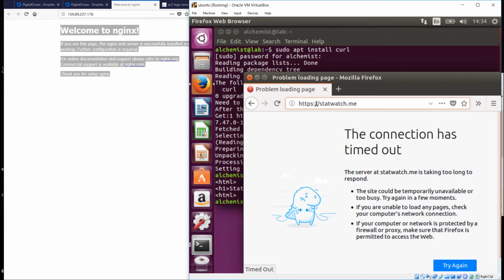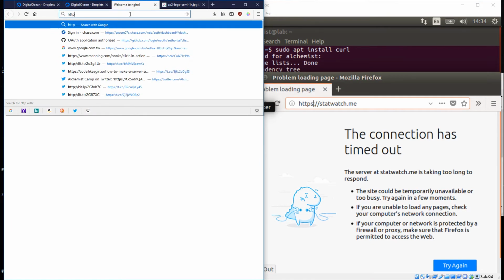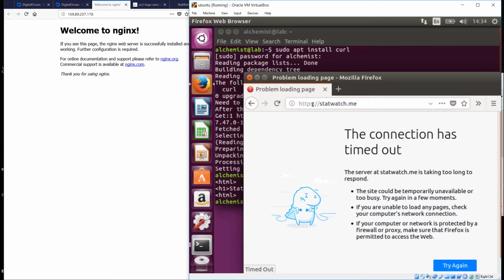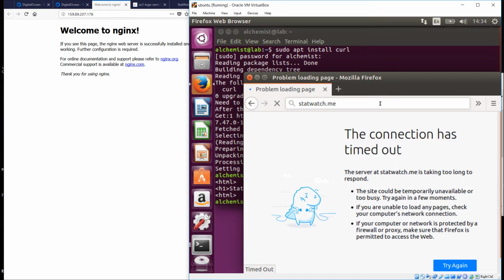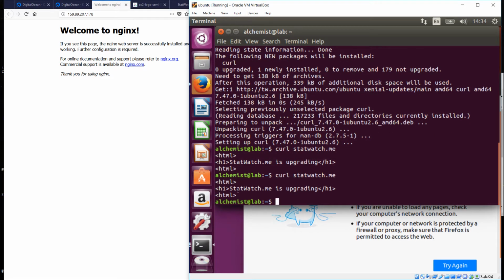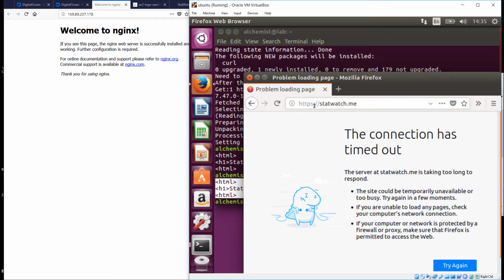It's remembering this HTTPS because the real statwatch.me does use HTTPS, and it actually forces redirect to it. So statwatch.me here, you'll see it redirects to HTTPS. And maybe I've just loaded it up before in Firefox, so that's why I put that in there. If I load it without the HTTPS, there's still a problem. So there's something cached in here on Firefox's side. But it is definitely just on Firefox's side because using curl externally, I can get at it. And I'm pretty sure if I installed Chrome or some other browser, this would not be a problem.